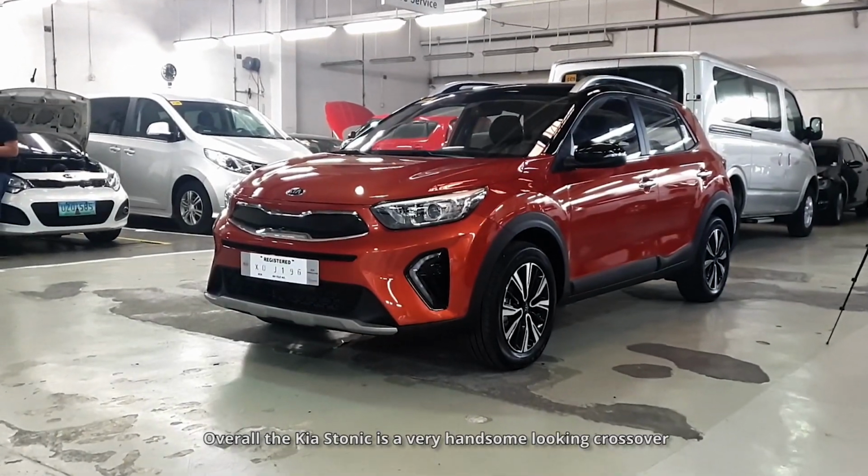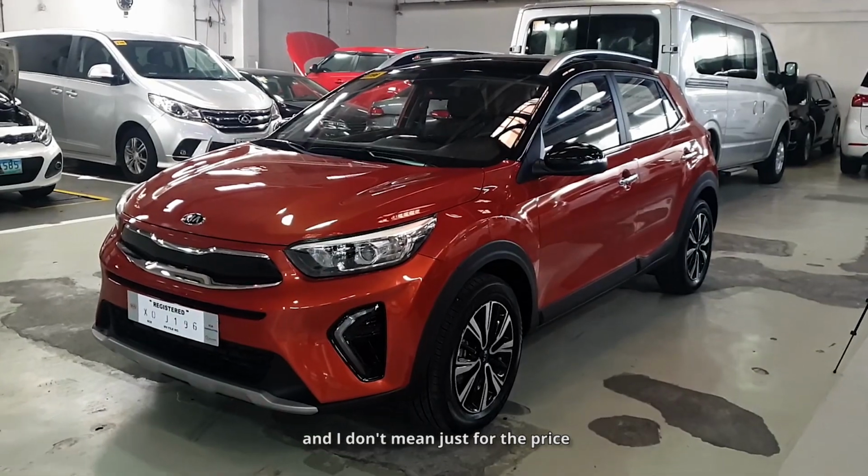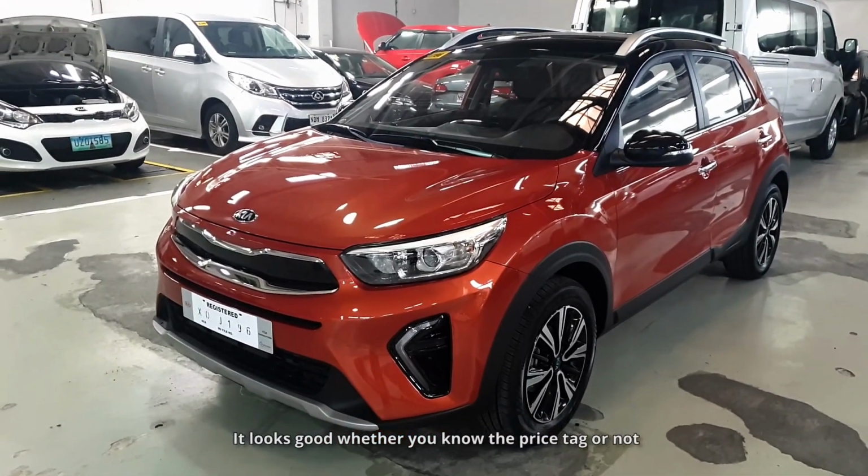Overall, the Kia Stonic is a pretty handsome looking crossover. And I don't mean just for the price. It looks good whether you know the price tag or not.